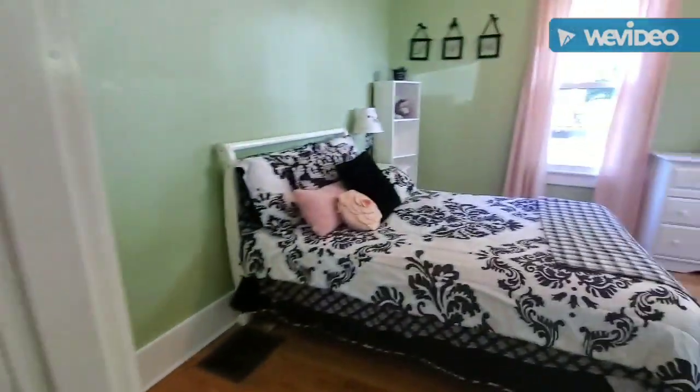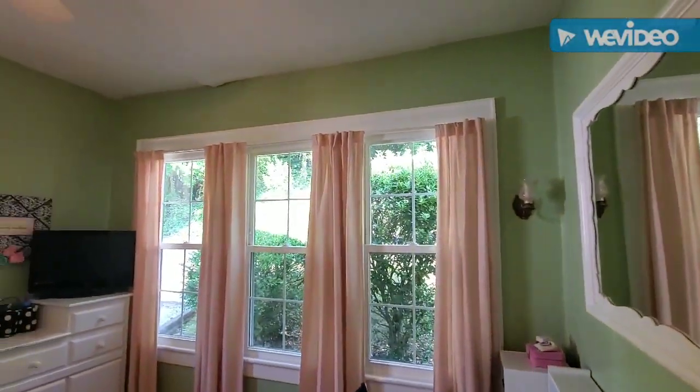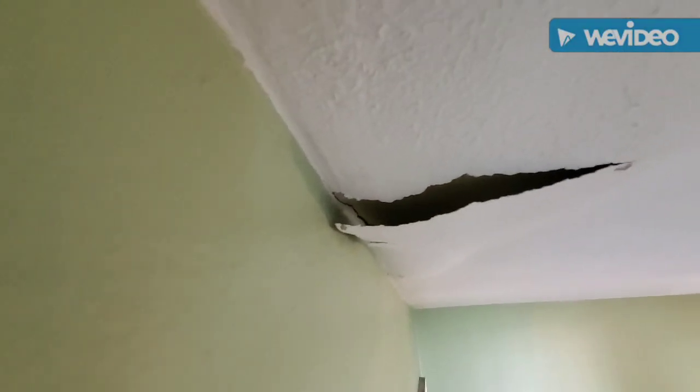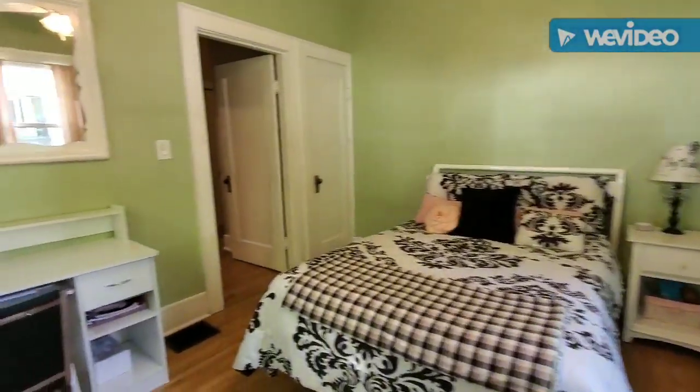Very, very charming. Good sized bedroom again. Nice windows, nice light. I see a little bit of tear in the ceiling. Let's see if I can get my camera up there a little bit. Hard to tell what's going on there. Again, it looks like it might just be dry. But really good space.